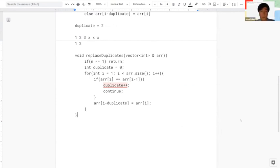I think I see an error on the first line. You're comparing a variable that hasn't been initialized. Oh, array dot size. Yeah, that's true.